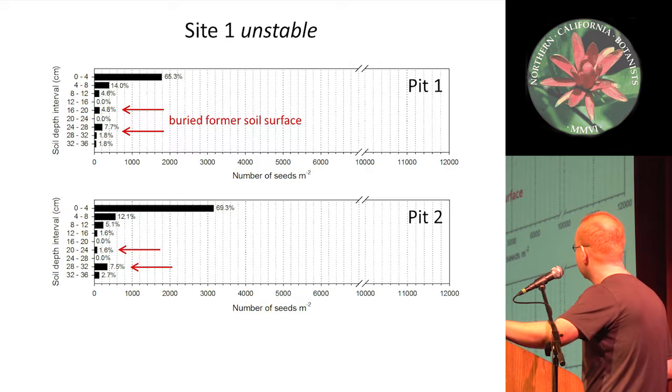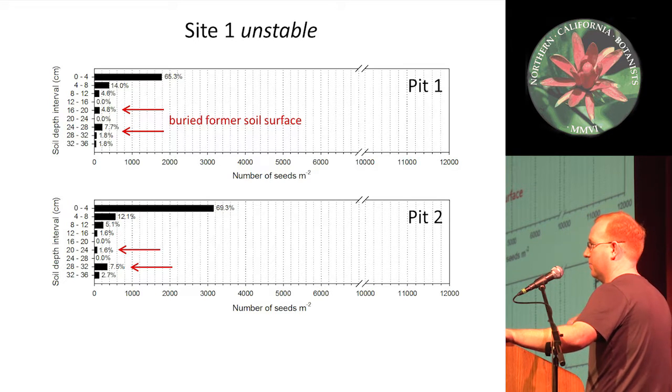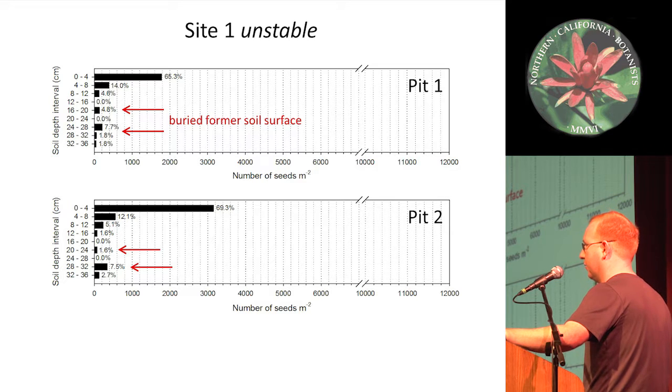So here's the data. For site 1, an unstable site, you get what you'd normally expect for seed distribution in a soil seed bank. You expect to have most of the seed near the surface and some normal decline of the soil seed bank as you go down in depth. What you also see are these weird little peaks that are deeper in the soil seed bank. What that probably represents is that the population has been buried. These represent probably old soil surfaces where seed bank has been buried down in there for a while.